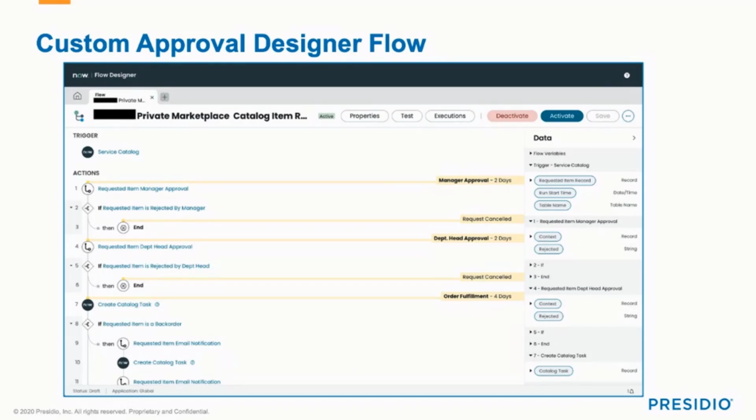Sarah had made a request, which went to her manager for approval. Her manager then has 2 days to approve that request. If approved, then it goes to that manager's department head, which also has 2 days. If approved at that point, then it goes through order fulfillment, which has a max time of 4 days from an SLA standpoint, but just really to depict the flow of, these can be down to hours or days or weeks, depending on the needs of the business, essentially.